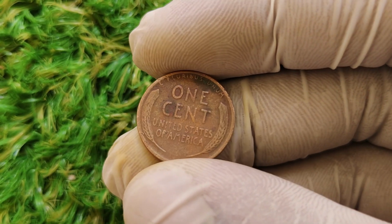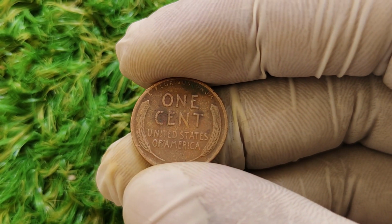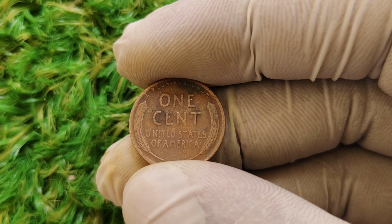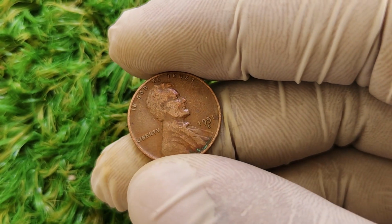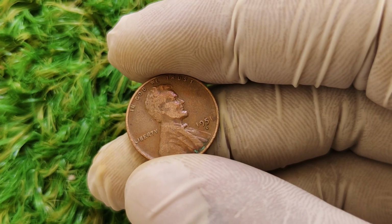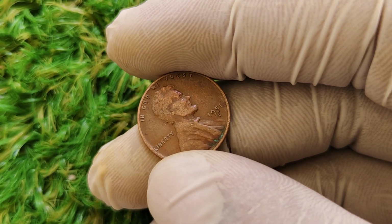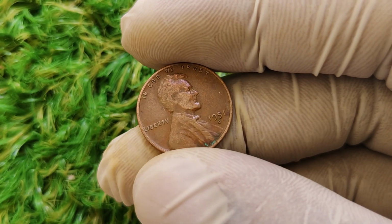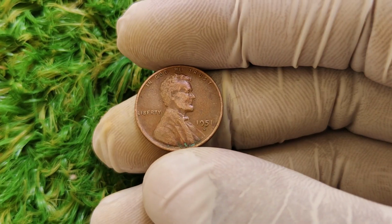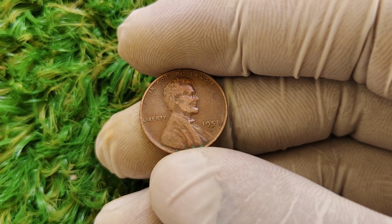Before we wrap up, here's a fun tip. When you're checking for 1951 pennies, don't forget to also look for other valuable wheat cents like the 1909 SVDB, the 1914 D, or the famous 1955 double die. These can also bring in thousands, or even hundreds of thousands, of dollars if you find the right one.